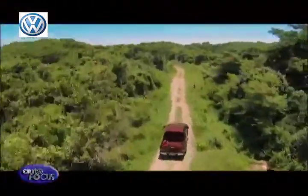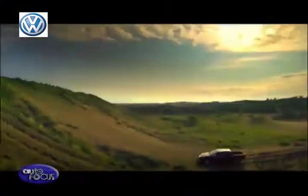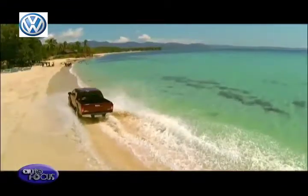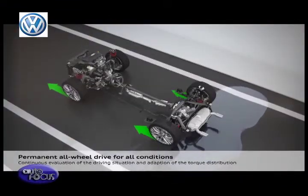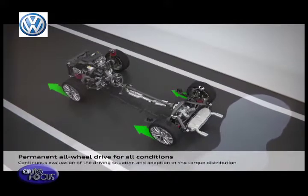This part-time four-wheel drive system is for extreme off-road use and is most commonly found in pickup trucks and heavy-duty SUVs. Some part-time systems have an automatic setting that provides the same functionality as a full-time system.